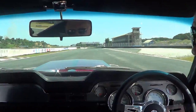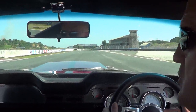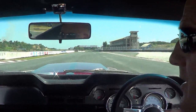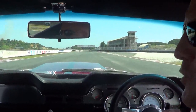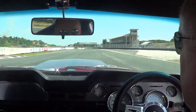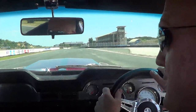So what we've had fitted to the Mustang is actually a lower profile cam. We didn't want a car that was going to give too much rocking when it was sort of stationary. So we've had a lower profile cam fitted, and by the sound of it, the engine is a lot smoother. We've got a tremendous amount of torque coming from this car. So let's see what she's like. Beautifully smooth clutch.